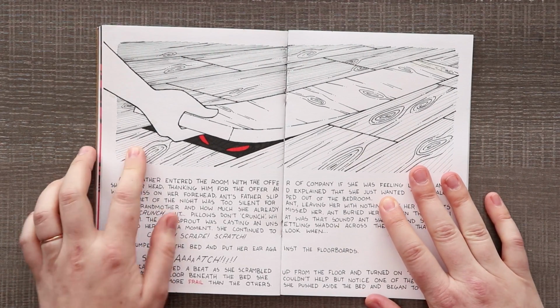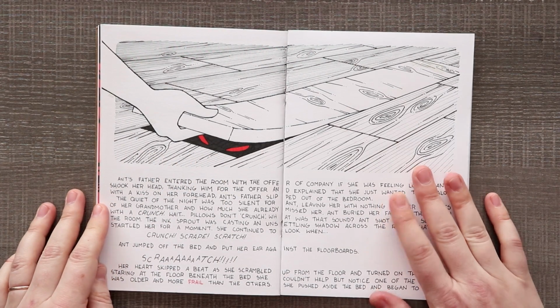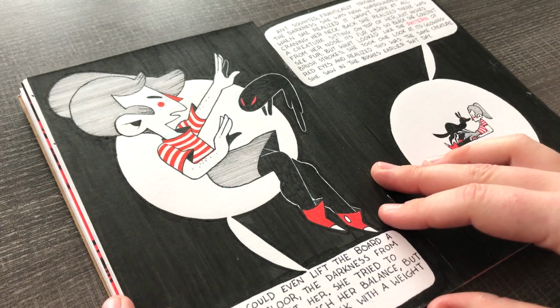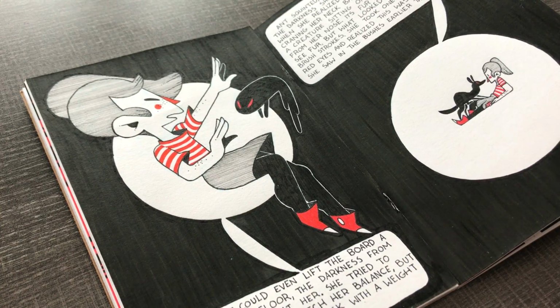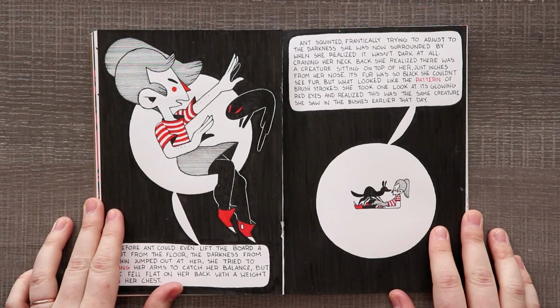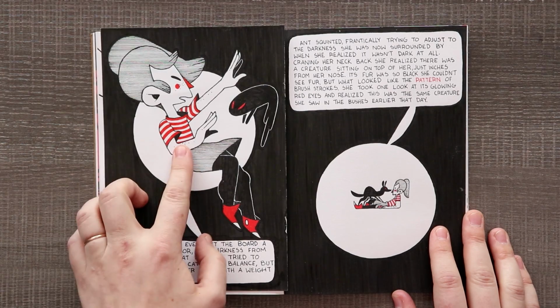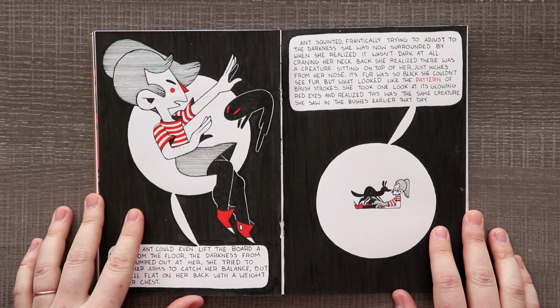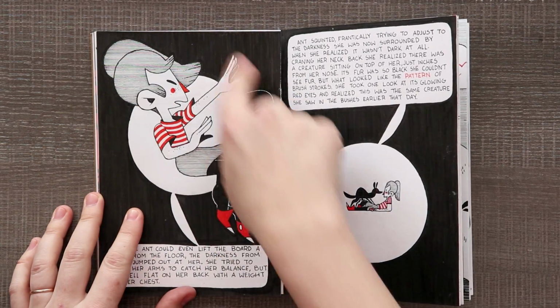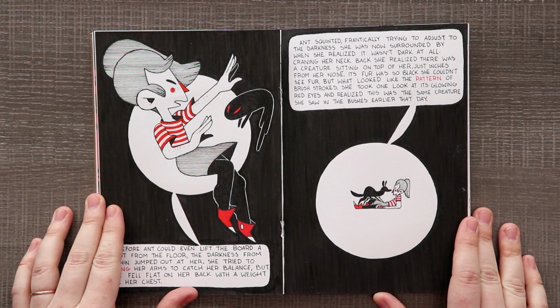So we have Ant picking up this floorboard to reveal some spooky eyes. Who could it be? Prompt swing. I think most of my prompts were used in a way that works technically, but it's kind of a stretch. I said she was swinging her arms, so I used it as a verb. And I really like this one. This one's just really fun, and there's some movement there, and I love the black and the red.